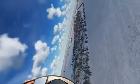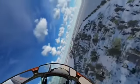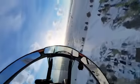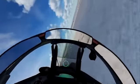So there's that F-16 in the circle. I'm starting to come around, and he should start getting pretty concerned at this point. Let's give him a Fox 2 since we're rear aspect. Fox 2.